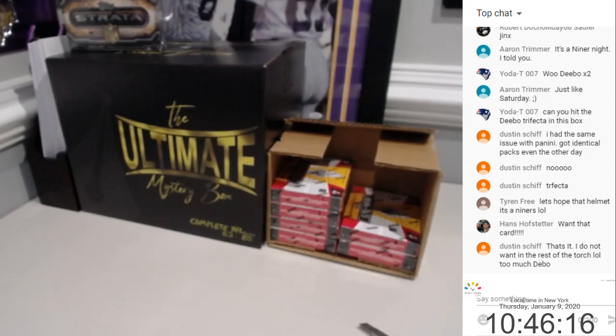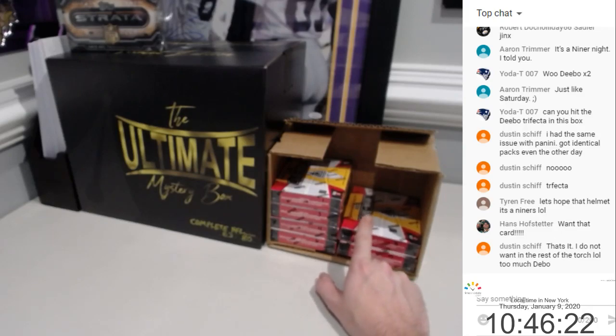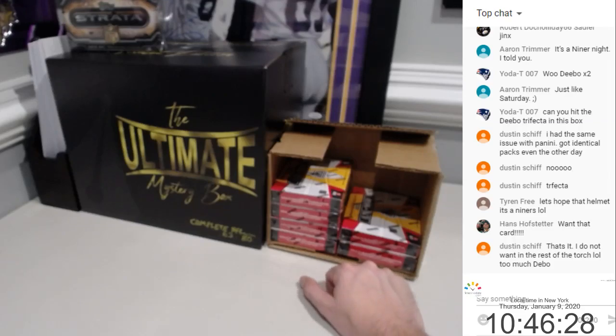So no multi. We didn't get the multi. So that means there are still two multis left in this. Again, I think one of the other ones ends Saturday or Sunday. I want to say it's Saturday, because I think we're going to celebrate either the Vikings victory or the Niners victory Saturday night with a bunch of card breaks.